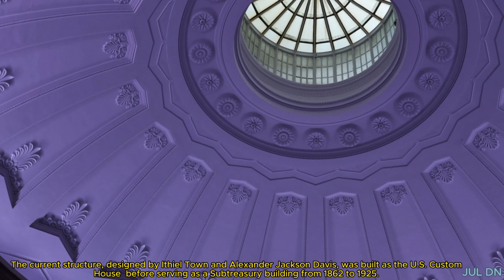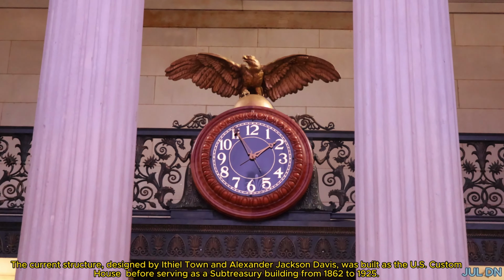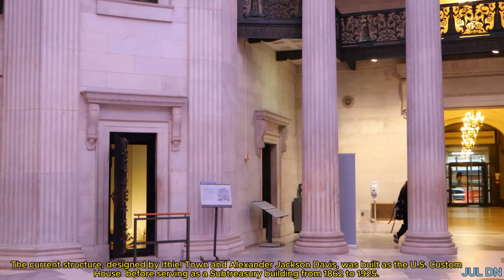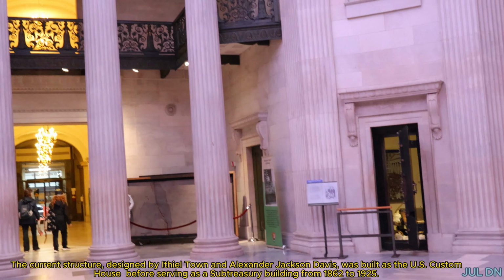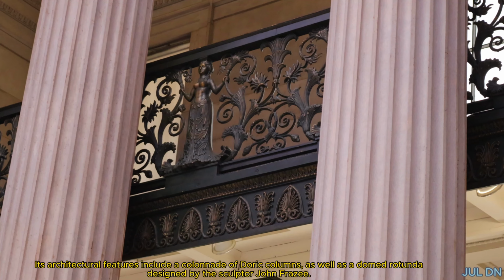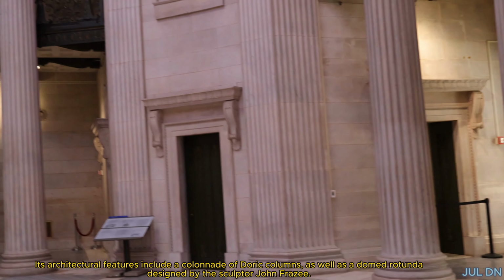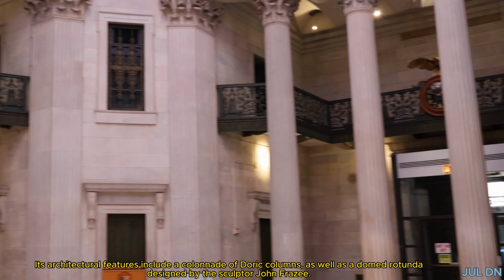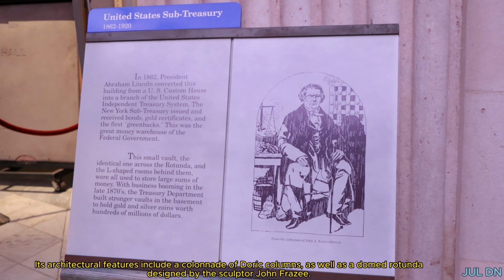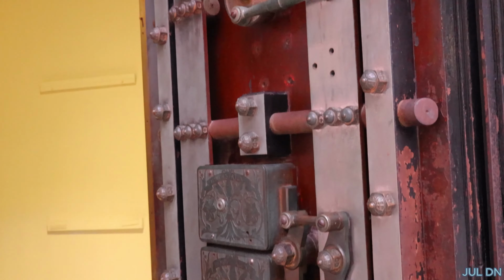The current structure, designed by Ithiel Town and Alexander Jackson Davis, was built as the U.S. Custom House for the Port of New York before serving as a Sub-Treasury building from 1860 to 1925. The current National Memorial commemorates the historic events that occurred at the previous structure. The memorial building is constructed of Tuckahoe marble. Its architectural features include a colonnade of Doric columns, as well as a domed rotunda designed by the sculptor John Frazee. The facade and part of the interior are New York City designated landmarks, and the building is also a contributing property to the Wall Street Historic District, listed on the National Register of Historic Places.